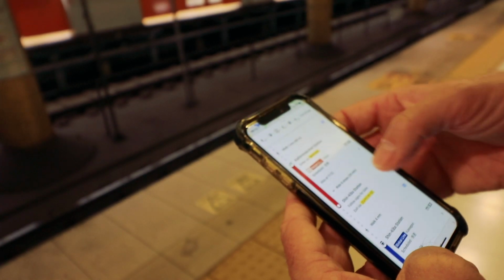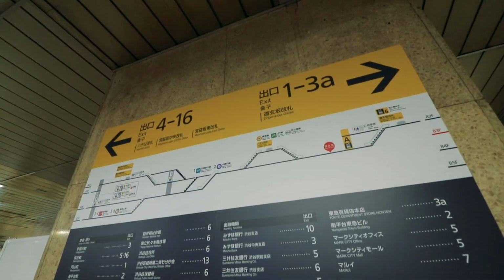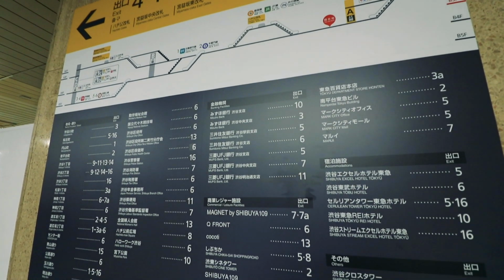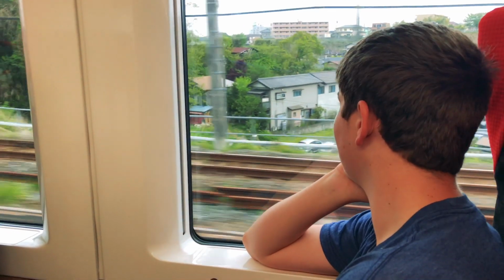Kelly seemed to have a knack for understanding the trains and subways without any help from technology, just reading signs and maps. I would feel totally comfortable cutting him loose on his own in Tokyo.